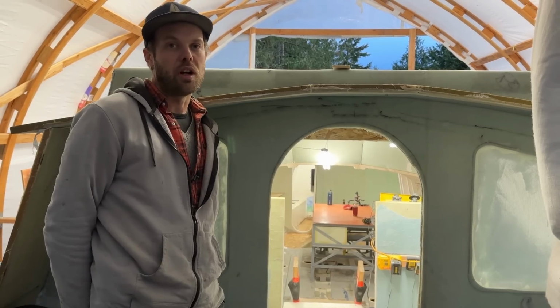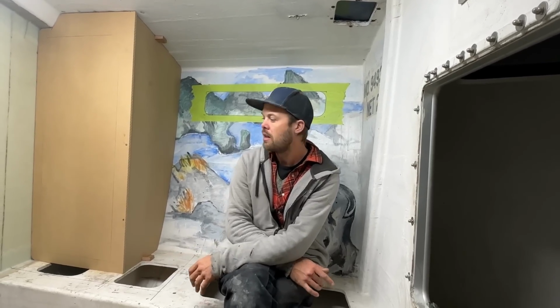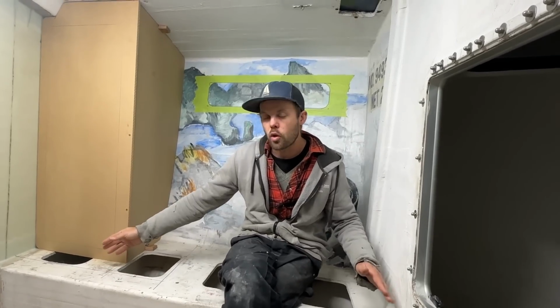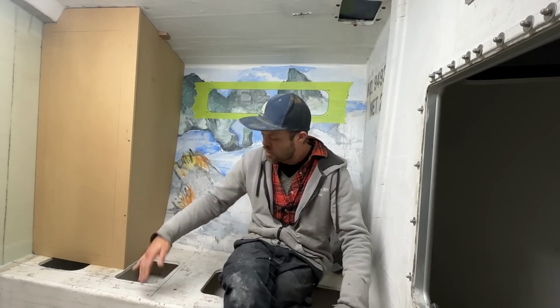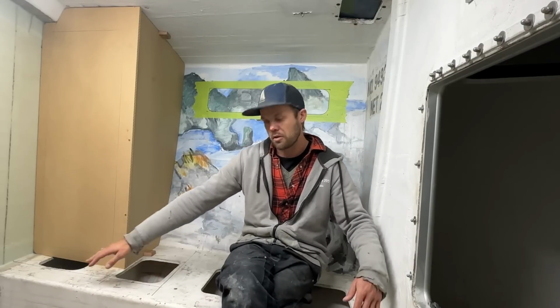I'm going to give you a tour of the stateroom. We're up here in the V-berth, basically. This is the port side, and I'm sitting on what was a storage bench that was in the boat originally, and I'm going to keep it and incorporate it into our storage area in the stateroom. On the face here, I'm going to install a bunch of drawers for clothes and everything. This space where I'm sitting will be kind of a little couch in our stateroom.